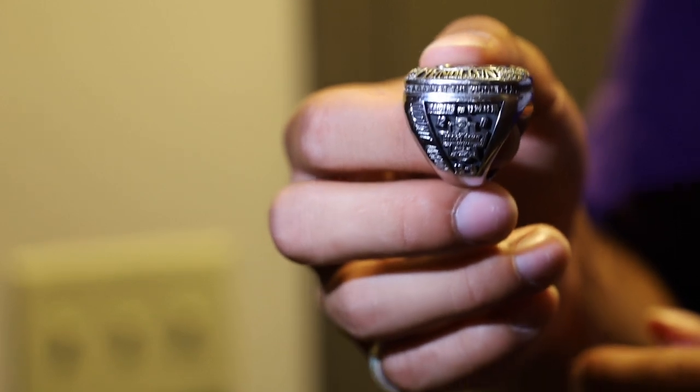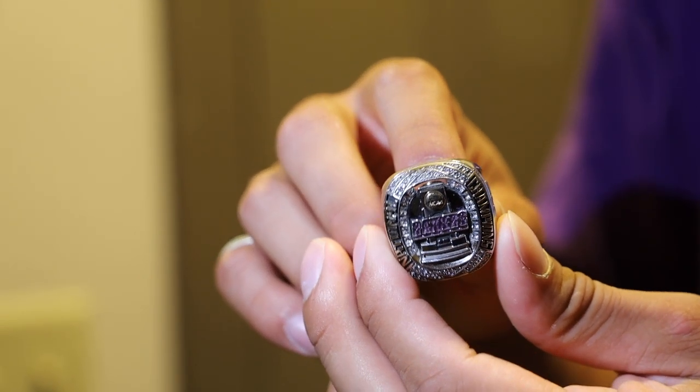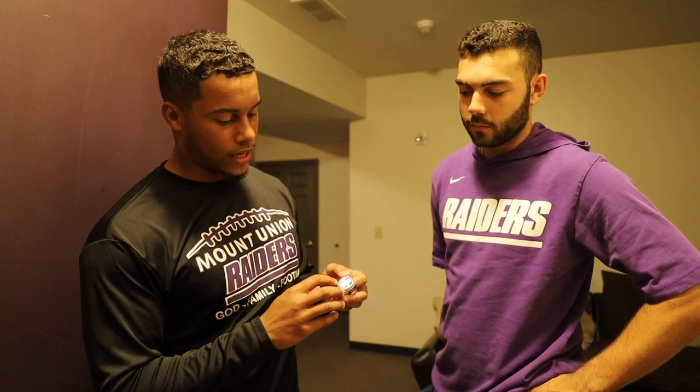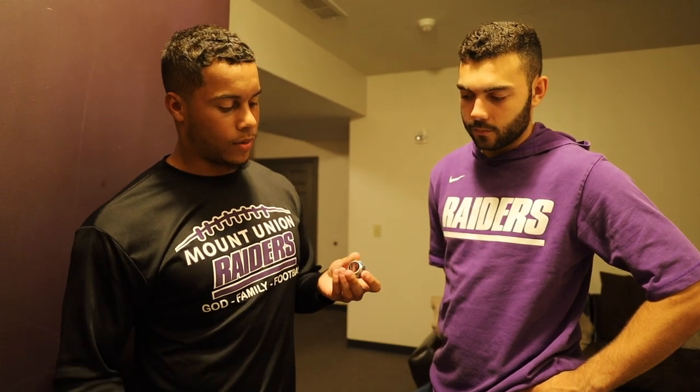We had a lot of different things going against us in 2017, and we just felt like everybody was against us. They couldn't figure out what they wanted to put on the ring, so they basically just put the Stagg Bowl trophy with the Raiders thing going across. It even says NCAA, diamonds all around it, national champions going on the sides in gold, and the rest of the ring is silver. And then we have our own thing.